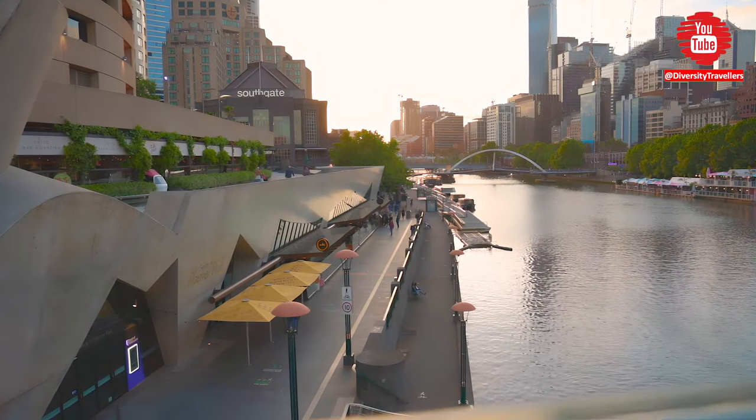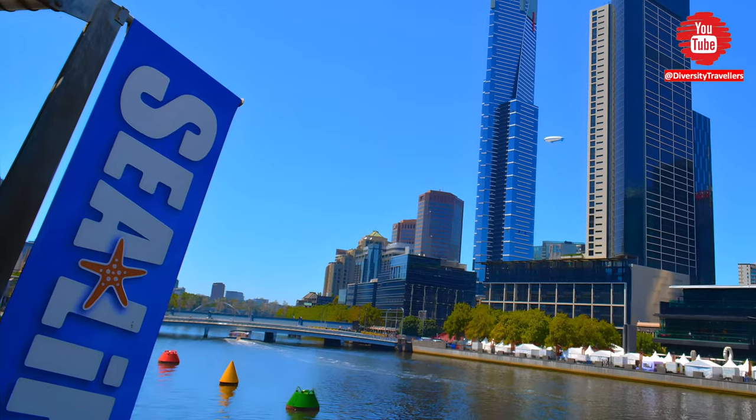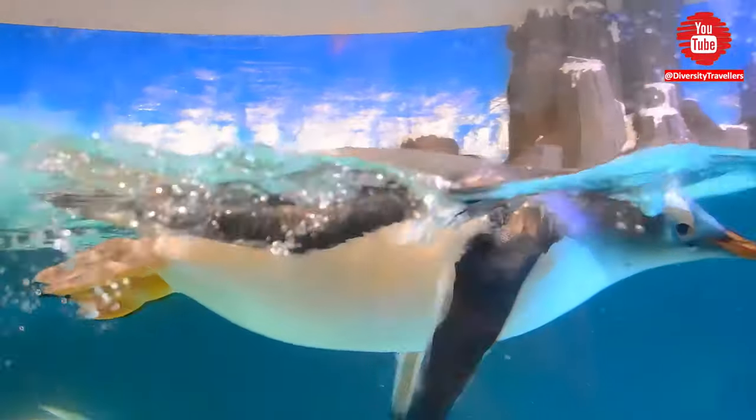Hello friends, this time we will take you to the fascinating Sea Life Melbourne Aquarium, a unique opportunity to experience the underwater sea life, without actually going underwater. Sea Life Melbourne Aquarium is a Southern Ocean and Antarctic aquarium in central Melbourne.